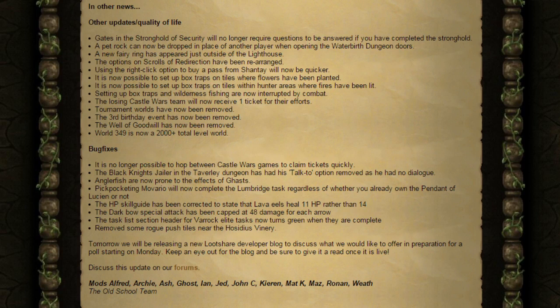Setting up box traps and wilderness fishing are now interrupted by combat. The losing Castle Wars team will now receive 1 ticket for their efforts. Tournament worlds have now been removed. The 3rd birthday event has now been removed. The Well of Goodwill has now been removed. And World 349 is now a 2000 plus total level world.